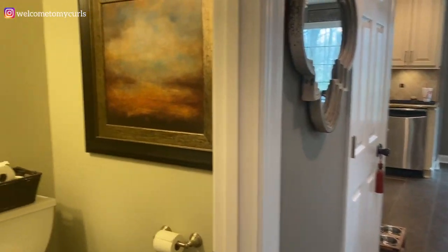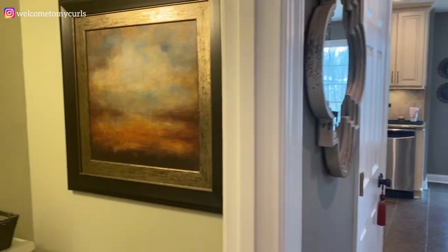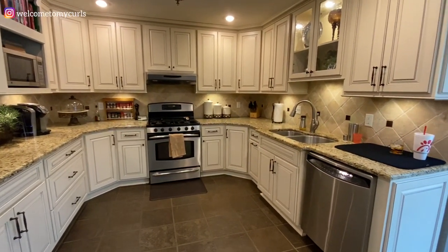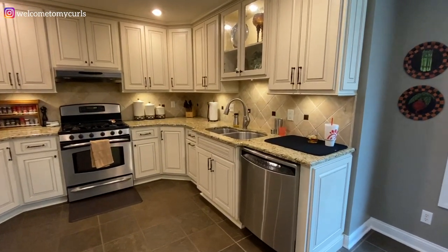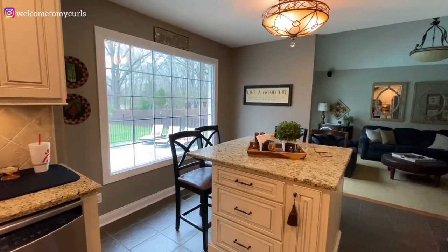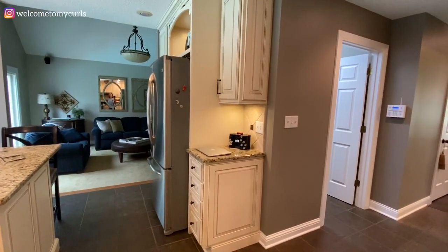So heading down the hall, we have just a little guest bathroom. This is the kitchen. Randy just got back from Chick-fil-A, so that's his drink. You can hear him outside. He is doing the leaf blower. But that's a good spin of our kitchen.